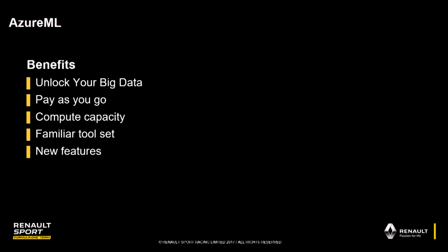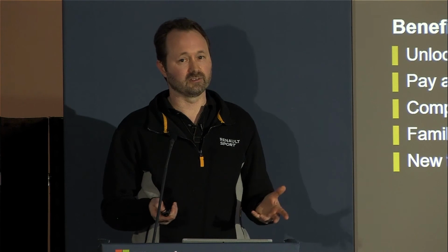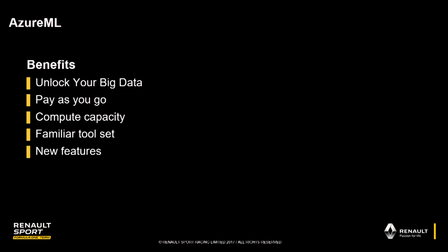So some of the benefits. Every company has big data, and we see Azure Machine Learning as a way of unlocking the potential in it that we hadn't even thought about a few years ago. Of course, it's pay as you go, so you can scale up and scale down based on what your need is, and then you don't have to actually run a cluster on your on-premises that may not be used all the time. There's a huge amount of compute capacity out there, so don't worry about there not being enough. And of course, there's a familiar tool set to any data scientists who are working on these systems, so things like Hadoop, R, and so on. And of course, as I said before, Power BI, new features are being released all the time.